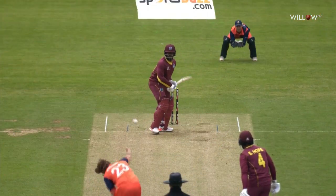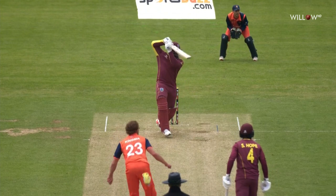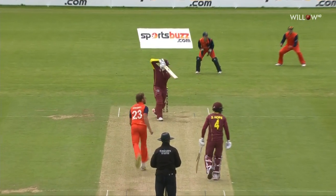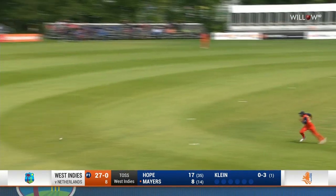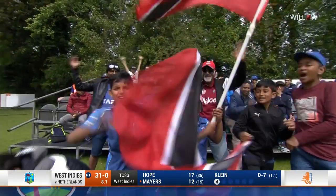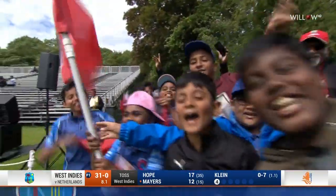This is on the up, because it's a good length from King Ma, but you get outside the stumps, and they've not been shy smacking that ball away, and certainly if they get a little bit of width. That's butchered through mid-on. He's just stood up tall and hammered that. Just hit through it, and another boundary for Mayers, his second.